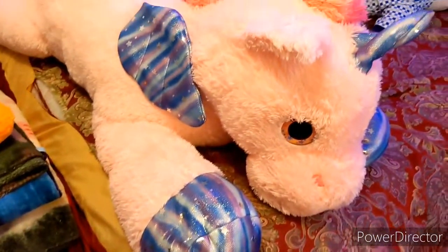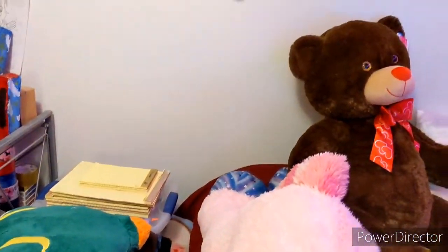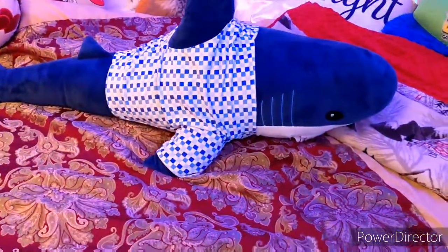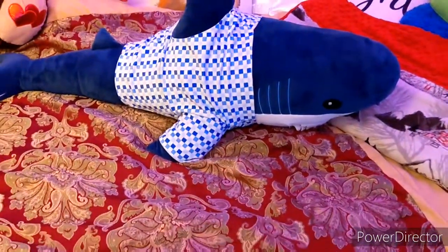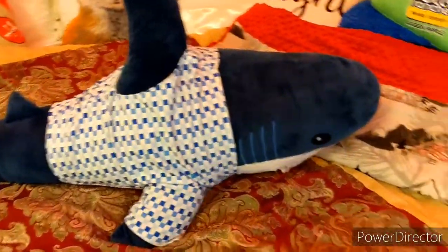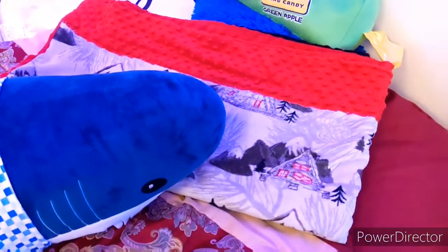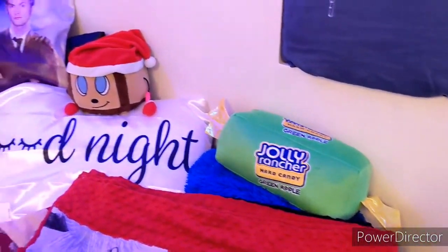Moving on to my bed, I've got my lovely unicorn. I've got a bear that my mom gave me for Valentine's. And here I have my shark stuffed animal. I call him Mr. Sharky. I got him for Christmas a couple years ago from my dad. It is the best stuffed animal ever. I've also got this blanket that I got for Christmas a couple years ago from my fiance's Nana. And here's the rest of my pillows.